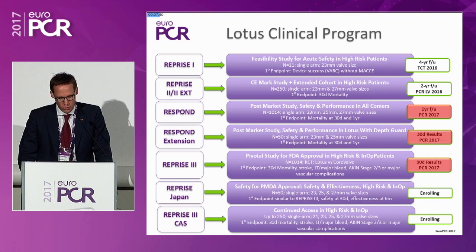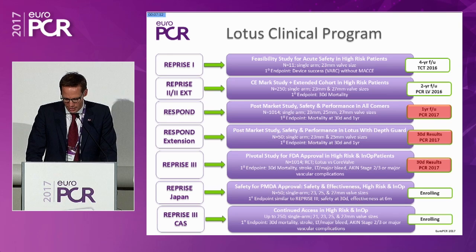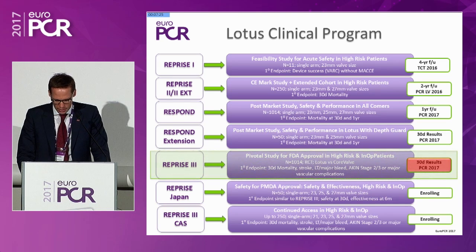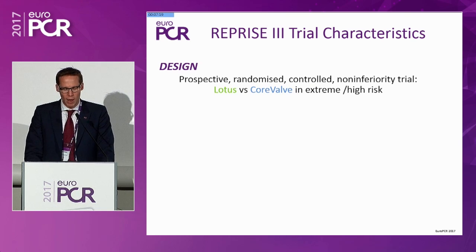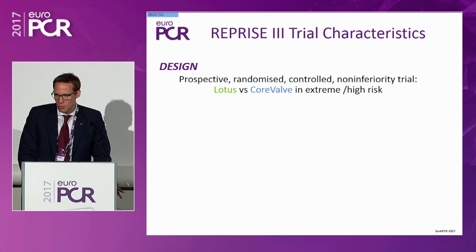What I'm going to try and focus on initially are the data that's been presented at this meeting, which I think is the most contemporary LOTUS data that's available. And I think there's no place better to start than the REPRISE 3 study that was presented so eloquently by our co-chairperson yesterday. As most of you will be aware, the REPRISE 3 study is a randomized control study evaluating the LOTUS valve versus CoreValve, as mentioned earlier, in extreme and high-risk patients.